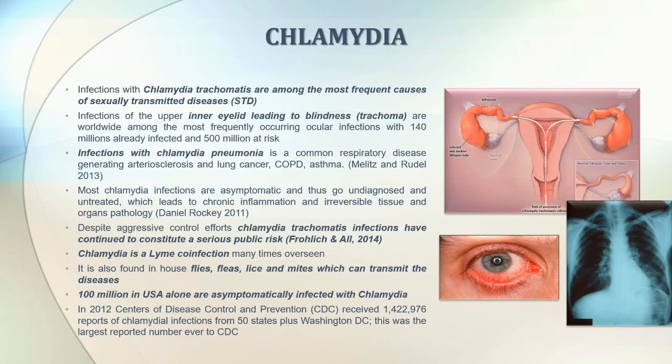Most chlamydia infections are also asymptomatic and thus go undiagnosed and untreated, which leads to chronic inflammation and irreversible tissue as well as organ pathology. And despite aggressive control efforts, Chlamydia trachomatis infections have continued to constitute a serious public risk. And chlamydia, as I've mentioned, is one of the very, very often encountered Lyme co-infections. That is, unfortunately, because it's difficult to detect, many times overseen. It is also found in houseflies, fleas, lice, and mites, which can transmit the disease as well.